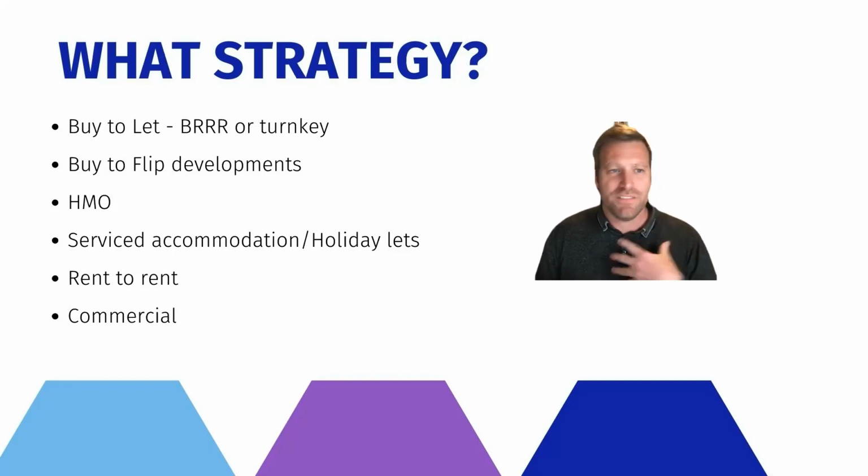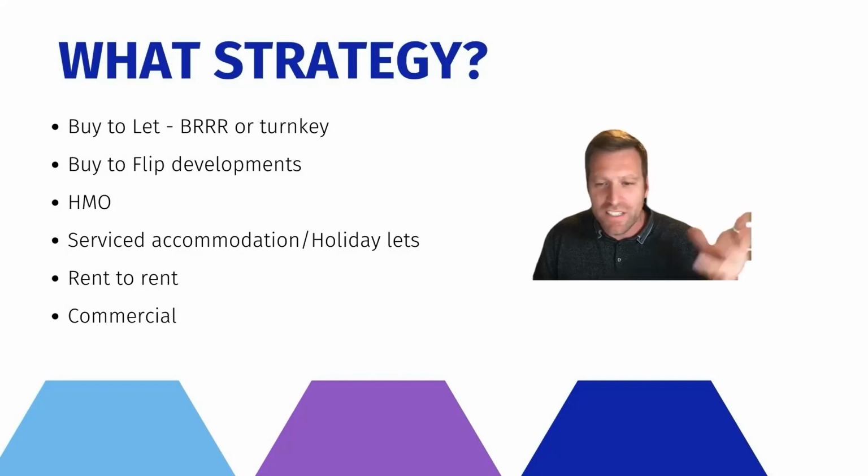Serviced accommodation, I've done that myself. I had 5 or 6 serviced apartments in Glasgow. Sorry, I might be talking too much jargon here, but basically that's Airbnb, right? So to put it bluntly, Airbnb or booking.com, where you've got a flat in the city centre and you're just doing it short term, people visiting for a couple of nights, and you've probably stayed in them yourselves. Holiday let is a really good strategy at the moment because staycations are absolutely booming just now.